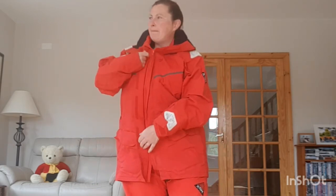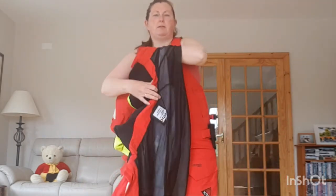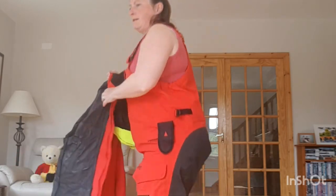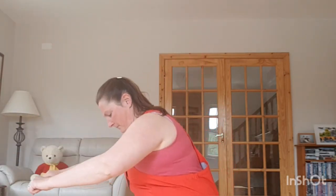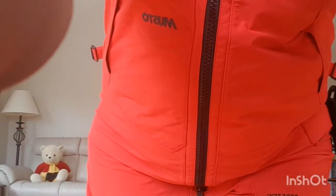Thanks be to God, it still fits. I thought with the COVID kilos that I would be in trouble, but thankfully not. Now, I know I'm not wearing my usual layers, but thankfully I can even sit down. A little bit restricted when I sit down, but just across the thighs. But otherwise, happy days.